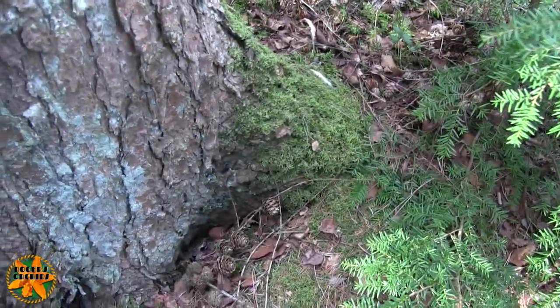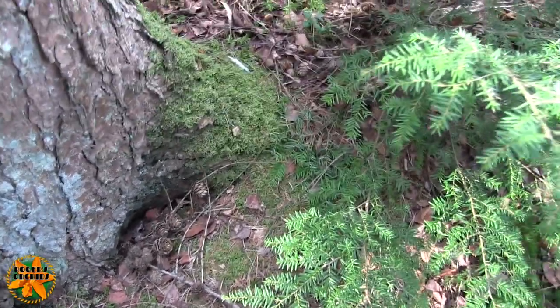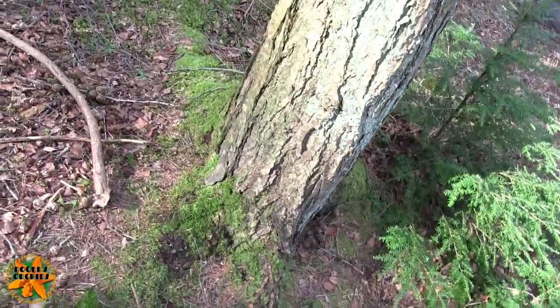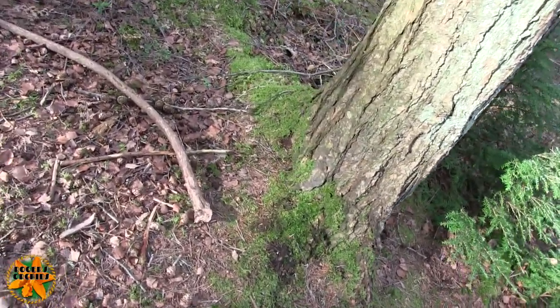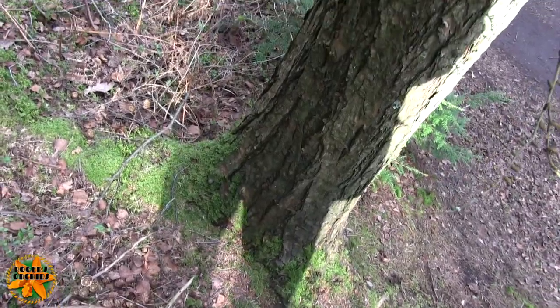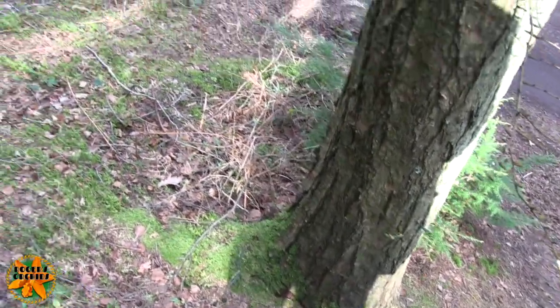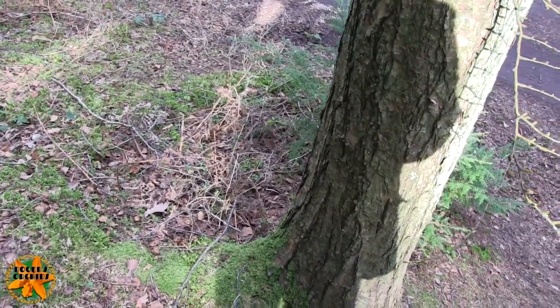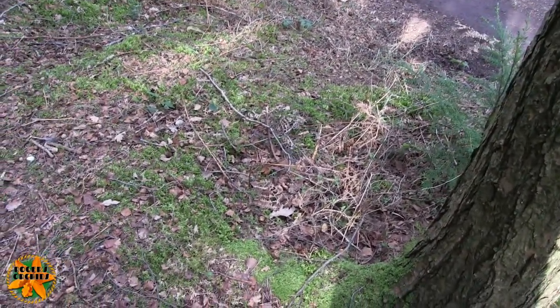And the moss that's growing on the base of the tree would be the best type to take back with me, but that's a living tree. That moss won't come off very easily. I'm looking for fallen trees because it often comes off with the bark, but I will bear this place in mind as there's several different types of moss in one single place, so we may return to this place.